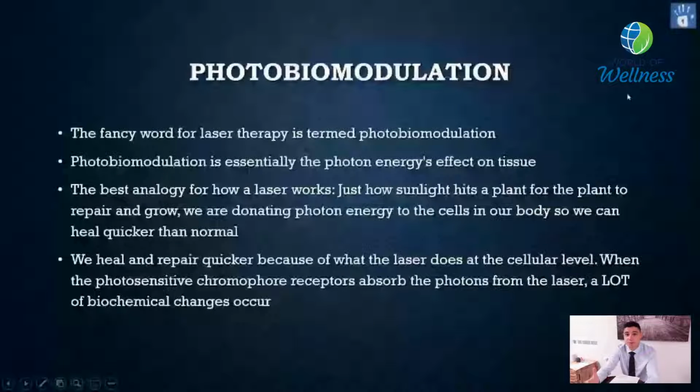Okay, so laser therapy. If you want to Google it or look up any kind of studies, the term used is photobiomodulation, which is basically a fancy word for how laser therapy reacts with the human body and the tissue within the human body. The best analogy for how a laser works is how sunlight hits a plant for the plant to grow and heal. We are donating the photon energy to your body, the mitochondria, more specifically, those chromophores we were talking about, so you can grow and heal quicker than normal. We heal and repair quicker because of what the laser does at the cellular level.